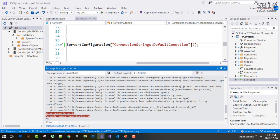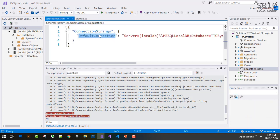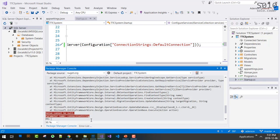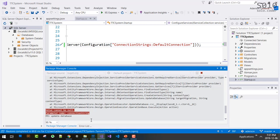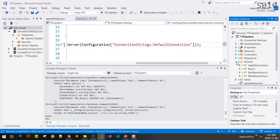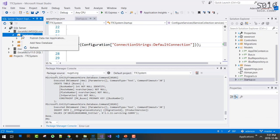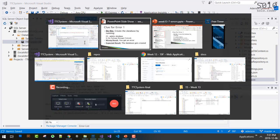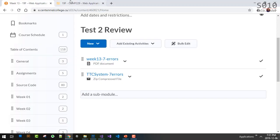It gives me this error: null connection string. This usually means there is a disconnect between what we are trying to read and the actual path. So let's fix this and give it a new try. With update database, we don't need to put the context parameter because we just have one context, exactly. Things seem to have gone well. I'm going to refresh the database, and here is the new database. Any questions? This is it for the first one. Anybody?